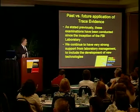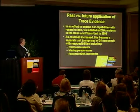As far as management support, I'm very lucky. I heard earlier about management support as far as having trace evidence personnel in management positions. My section chief is a former trace evidence examiner. My deputy assistant director, who opened up the session, Melissa Smurs, is a former trace evidence examiner. And the assistant director of the laboratory division is a former trace evidence examiner. So I'm in a very lucky position right now in that I've got trace evidence, hair and fiber people all the way up my chain of command. That could change in the future, and I guess that'll be something we have to address when we get to that point.